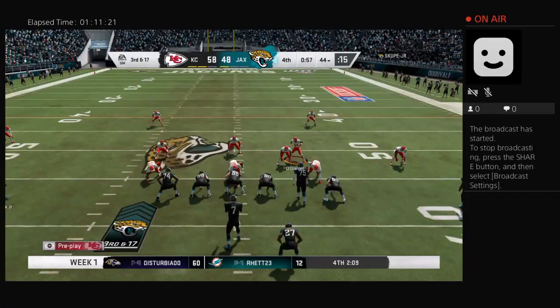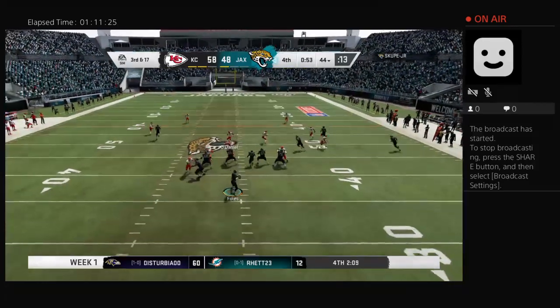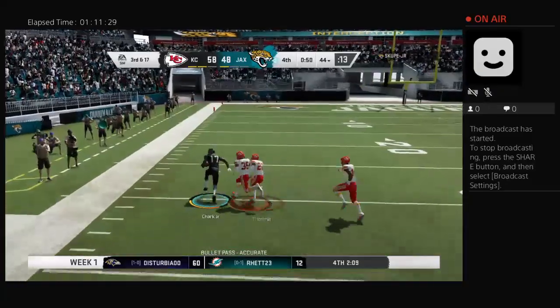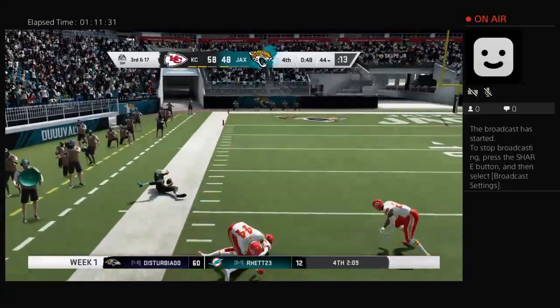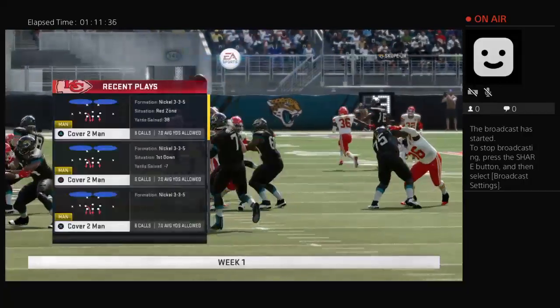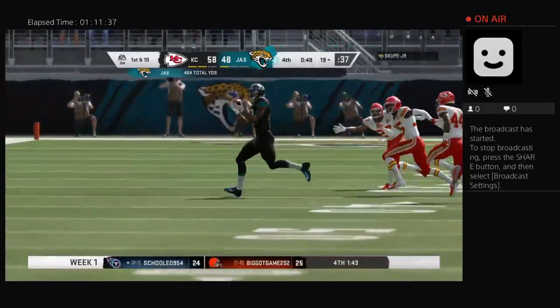53's the mic. 53. Check 53. Let's go. Let's go. Now Foles. Shark's got it left side. Call that a gain of 38. A big march forward on the 3rd down conversion.